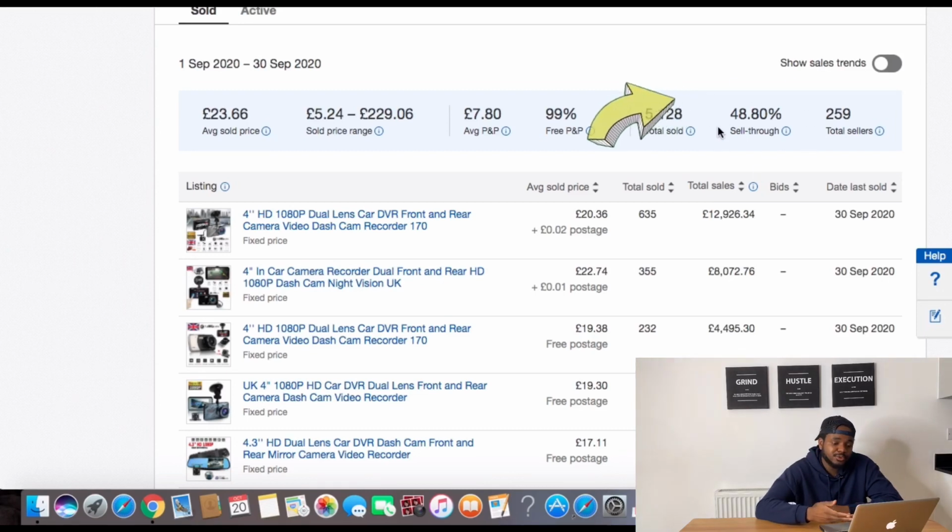What I always do is look for products that have a minimum sell-through rate of 40, 50, ideally 60. What the sell-through rate means is that the higher it is, the more likely you're going to be able to sell it. 48% is a really, really high sell-through rate, and you've got a high chance of selling this product if you were to sell it. And there's only 259 sellers, which is also amazing.